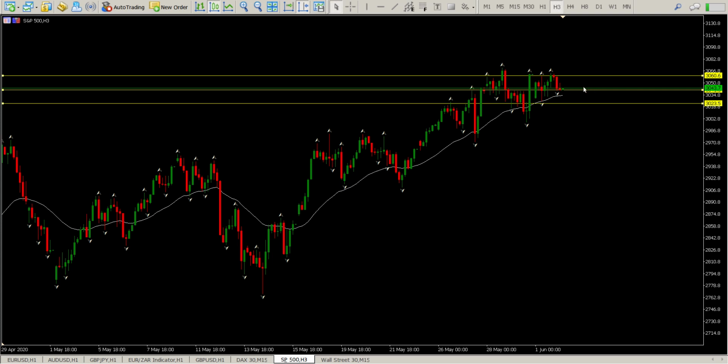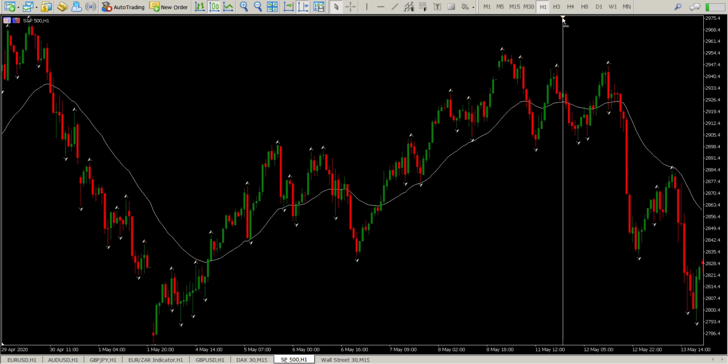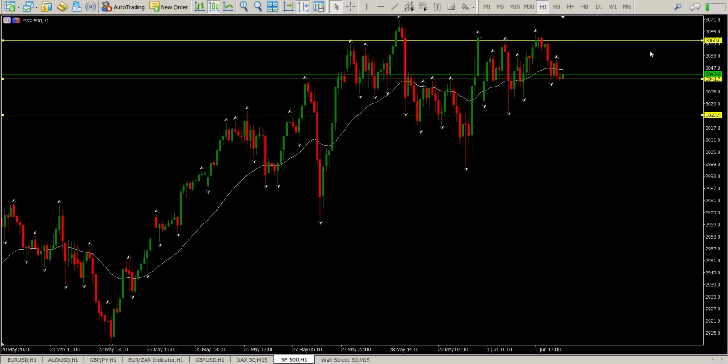Okay, this is not where my strengths lie. Definitely not trying to pick tops and bottoms and get in on ranges, especially not with the S&P anyway. Okay, so we do have a bit of an inverse head and shoulders forming. You can see here there is a shoulder, there is a head, there is another shoulder. But again, not interested in that until we break through this 3060 area. If we break through 3060, we come back to test 3060. That would give me the opportunity to be long.